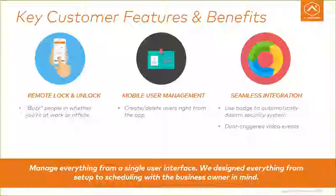And then another benefit for the end user is that seamless integration. What this means is that they can scan their badge at the back door, which would then disarm the security system, record a clip of who it is, and it also adjusts the thermostat accordingly, all with just one little motion from their access control fob. So we try to make this as automated and as simple as possible for that customer so that they can actually focus on running their business rather than trying to figure out their security system.